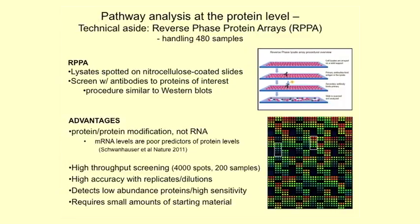The advantages of this are that you're looking at protein or protein modification. You can also do a higher throughput screening. It's not as high throughput as oligonucleotide arrays, but you can easily get 4,000 spots on a slide, depending on how many replicas and dilutions you want to do, and the more of these you do, the more accurate your measurements are going to be. You can easily get 200 samples on a slide, which is nice.